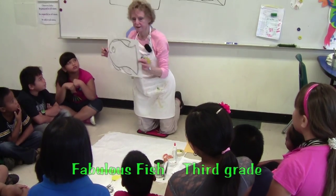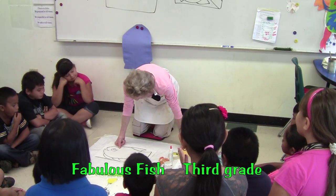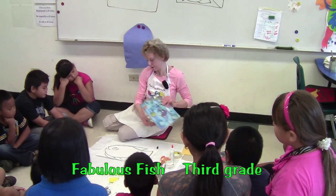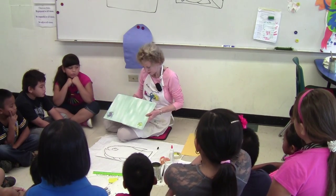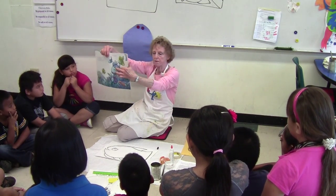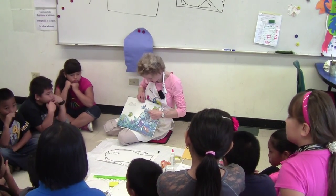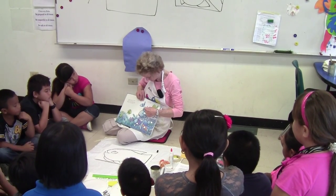So far, so good. Whoa. So now the fun part comes. Your fish. You can make gills. You can make whatever you want on it. Let's look at some fish pictures, the way other artists have done fish, because you need to make a pattern on your fish. Now this one, you've all probably read the Rainbow Fish books. Look at these. These have nice patterns in the fins.